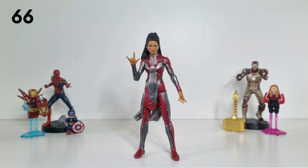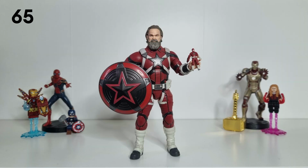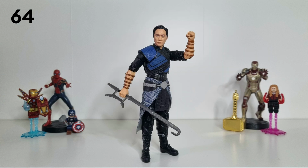And 66, Makkari is the best Eternal for me. I love her colour scheme, the likeness and those signing hands. 65, Red Guardian has an awesome head and action figure, but weird he never uses that shield in the film. 64, Wenwu is pretty great, never uses that weapon though.